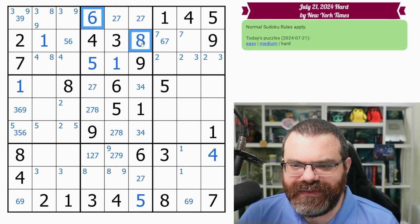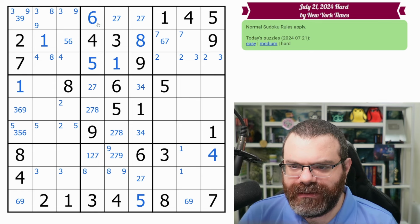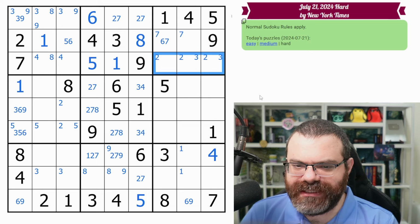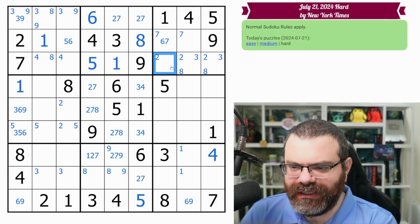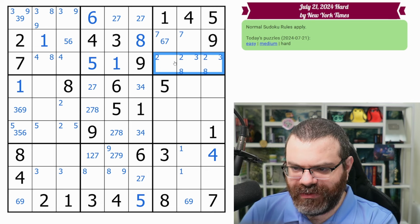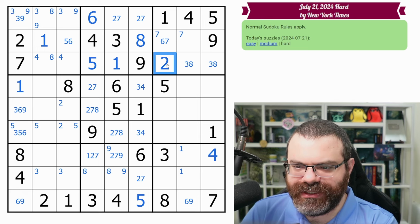I got this 6, I got this 8. Can I follow up on those at all? Not really. Well, actually 8 looks in here. That's nice. The 8 looks in here, so 8's actually down here in this box. And so now we have the overlapping 2, 3, and 8 corner marks. What this is actually telling me is we have a hidden 3, 8 pair here because the 3 and the 8 overlap. And that means that those can't be 2, so it places the hidden 2 here.